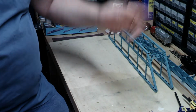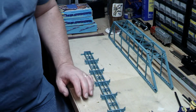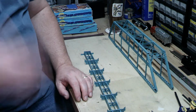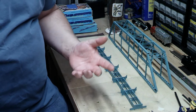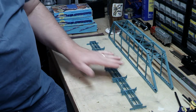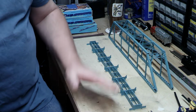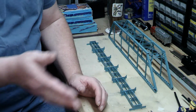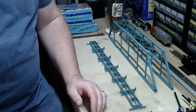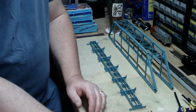The bigger thing is wanting to get at least the base of the bridge repaired, because as I'm running trains across that track out there, I'm noticing it's bowing because there's no support underneath of it. So I definitely want to get this back up underneath of there. So that's what I'm going to work on first. I'm not going to show you how I'm going to repair this. I'm just going to go ahead and do it, and I'll show you the end results. So with that being said, we'll be back in a bit.